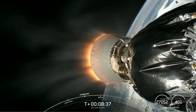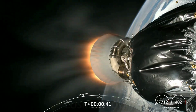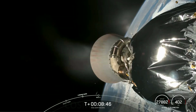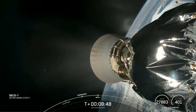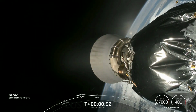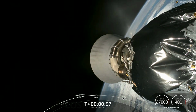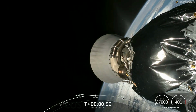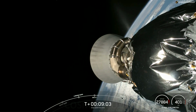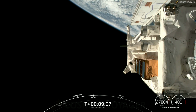Coming up next, we'll hear a call out for SECO 1, or Second Engine Cutoff 1, on the Falcon 9 second stage, currently on your screen. MVAC shutdown. And there's that call out for MVAC shutdown on the second stage. We're now waiting for confirmation of nominal orbital insertion. Nominal orbit insertion. And there's that call out. Now with that call out, we're just one major milestone left in our mission, which is payload deployment, coming up in about a minute and a half from now.